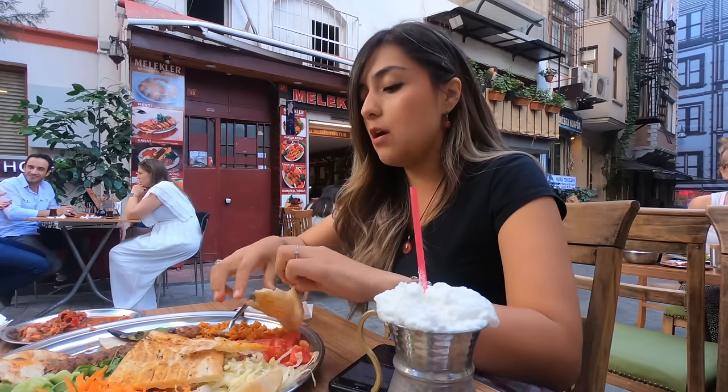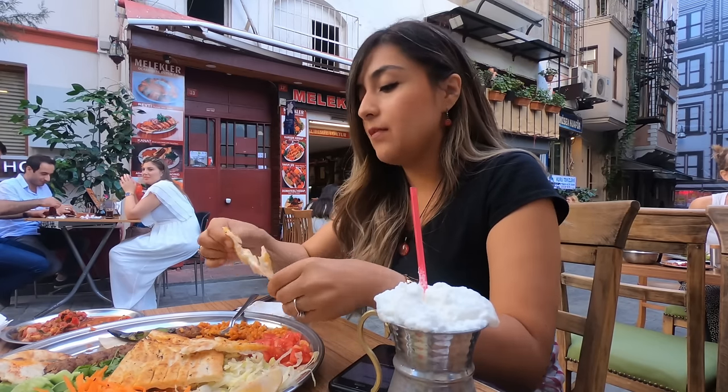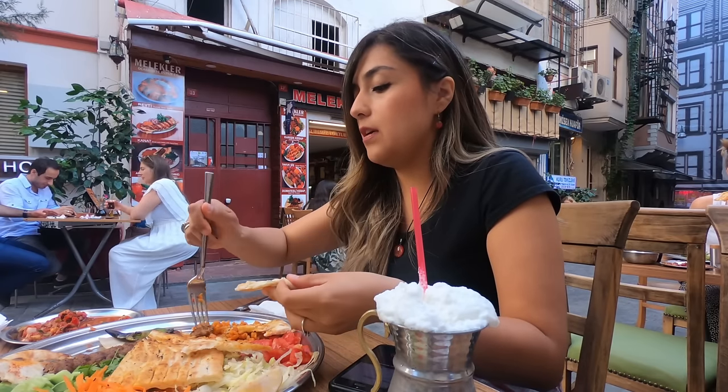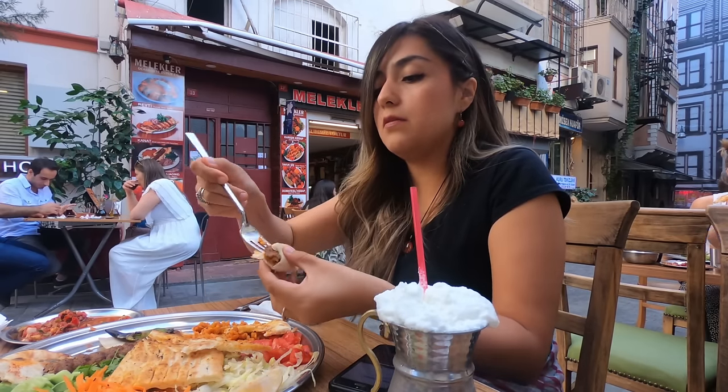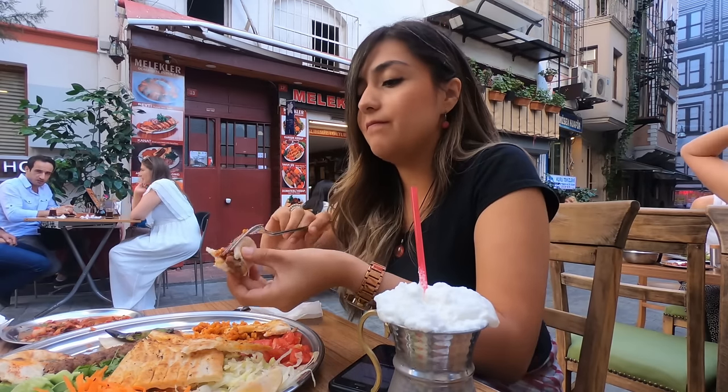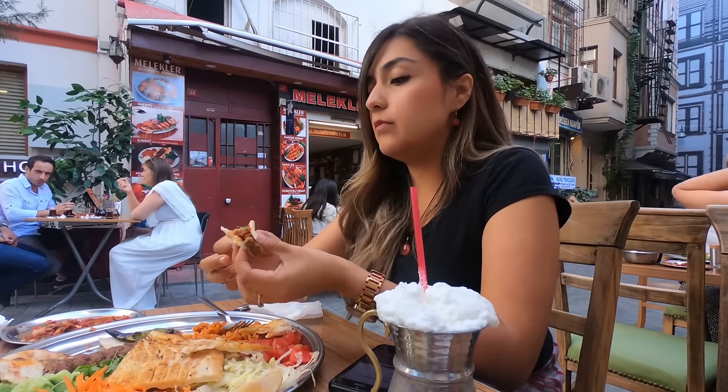So first of all, I will show you how we can eat this one. First, we grab a piece of pita bread. And then we put here the kebab. And then we put a little bit of sauce here. And there you go. We are ready to eat it.